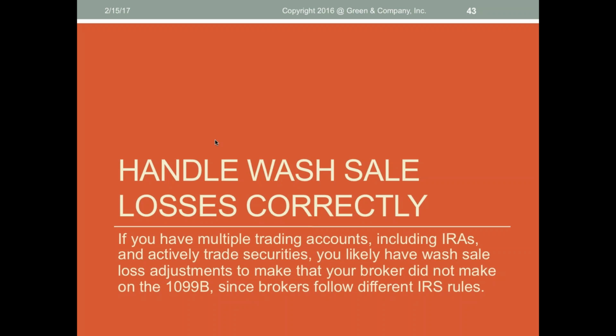Let's talk about the wash sales. This is a headache for securities traders. All you lightspeed traders, listen up. You've got to deal with this. I don't show this as the eighth way to save taxes because it's really the first way to botch your taxes and maybe even hurt your tax outcome. If you have multiple trading accounts, including IRAs, and actively trade securities, you likely have wash sale loss adjustments to make that your broker did not make on the 1099-B, since brokers follow different IRS rules. Now, when you do this correctly, it might put you in a worse position, but it could also put you in a better position. It depends.